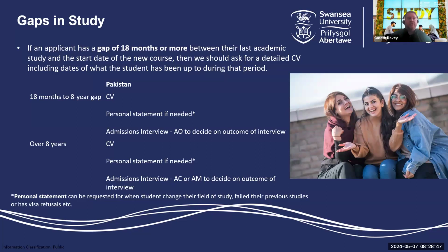Now, one other thing that we wanted to highlight to you in this presentation is about gaps in study. If a student applies to us who has an academic gap in their study, we can still consider them. If the gap is up to 18 months, that's absolutely fine. But anything from 18 months to 8 years, we would require a CV, a personal statement from the student, and then they would be asked to attend an admissions interview with one of our admissions officers.